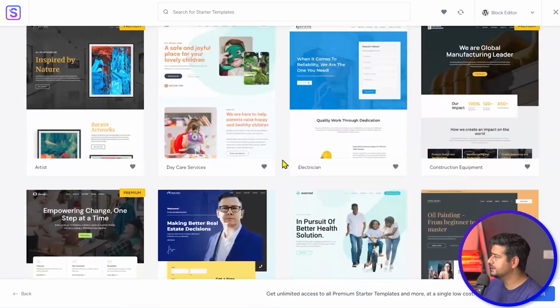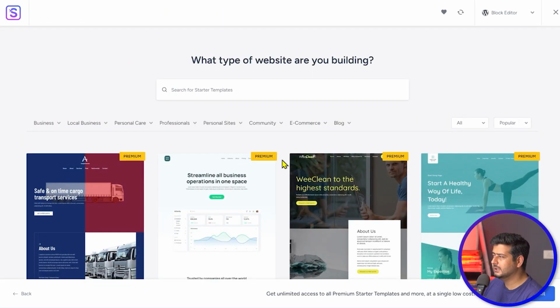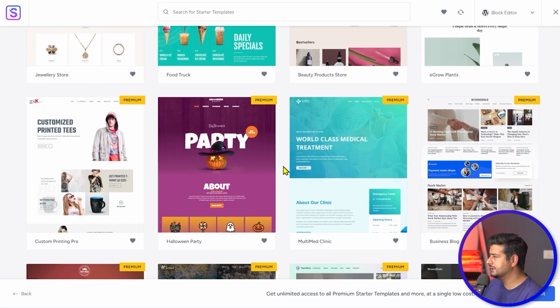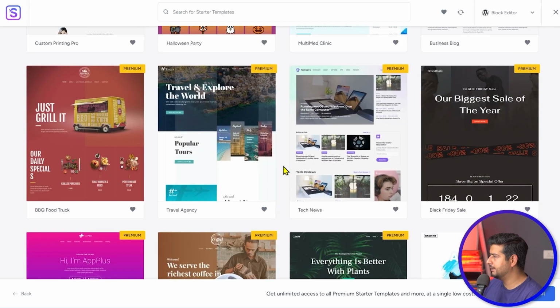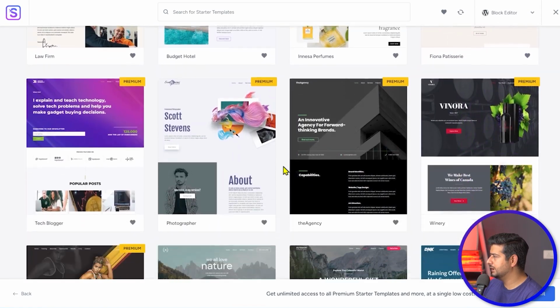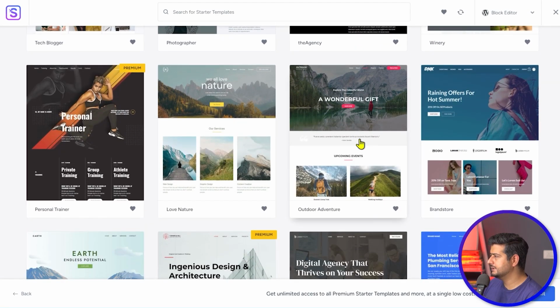Now, there are some premium ones. You can scroll down and find the free ones as well, but that's completely up to you. If you want to go to the premium version, you will have to upgrade to a premium plan from Astra. Otherwise, you can stick with the free version. If I scroll down, let me find a great looking template that I can use. Just for an example, I'm scrolling, and these are some great templates.